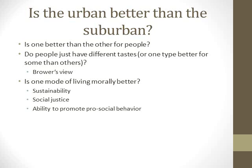You also might think that urban areas promote pro-social behavior, but sometimes you might think they don't, right? People in urban areas you might think are colder towards others, and in suburban areas they might be more friendly, but that's up for debate. So that's a rather complex one, and we'll discuss that later in another lecture.